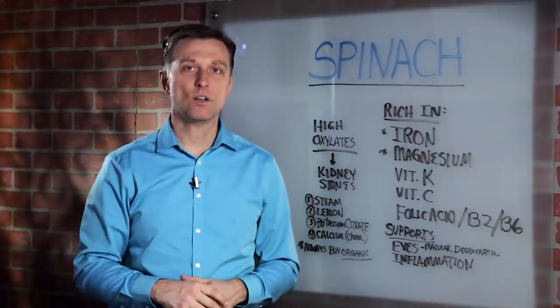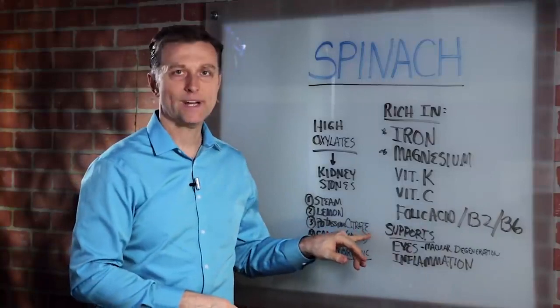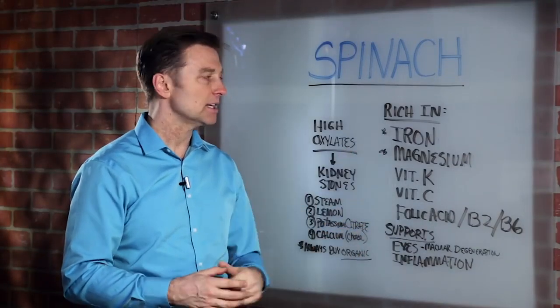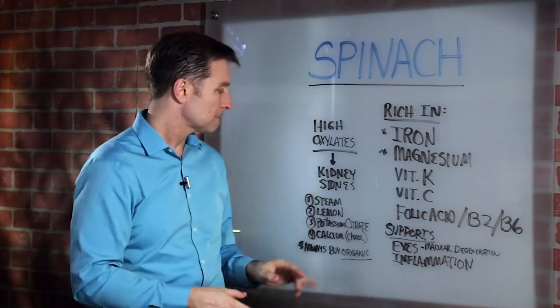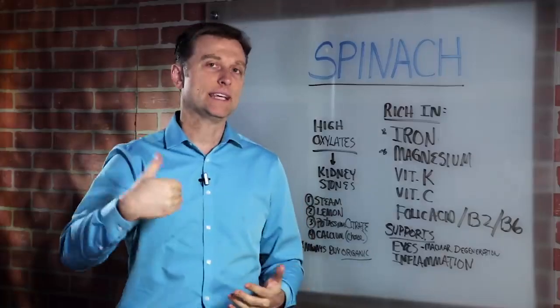Putting lemon on it will also help reduce the oxalates. And potassium citrate. Okay, so that's the supplement because the citrates combine and actually inactivate the oxalates. And then there's calcium. Calcium will help reduce the oxalate stones because it combines in your digestive system and it won't let it form in the kidney.